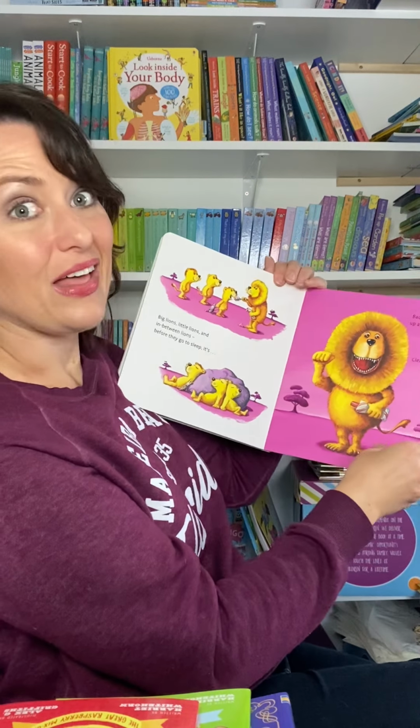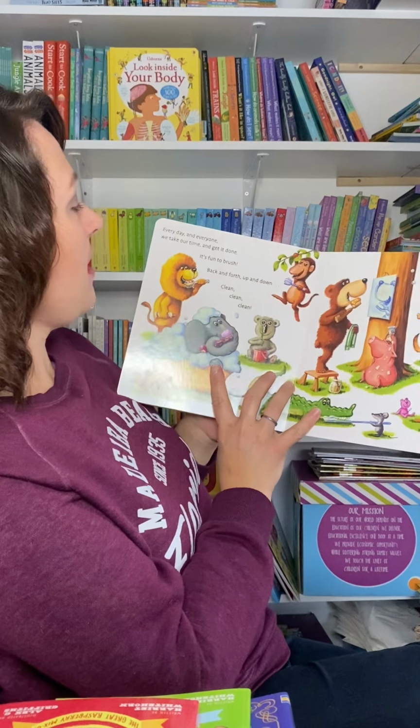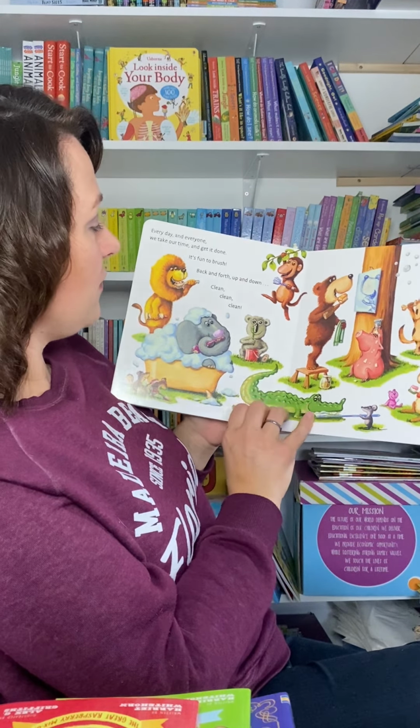And the lion's got a big, big mouth of teeth. At the very end, every day and every one, we take our time and get it done. It's fun to brush back and forth and up and down. Clean, clean, clean. So you've got characters from the other books, look at Pig. What a mess. Really is a pig. We've got characters from the other books that you'll be able to recollect when you see them on this page. So these are really fun.